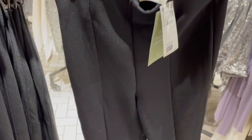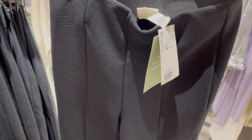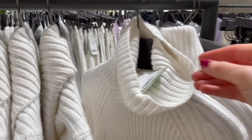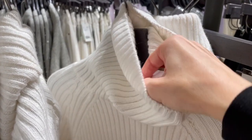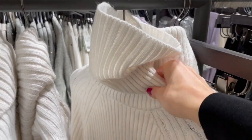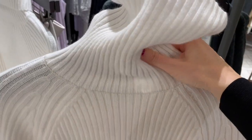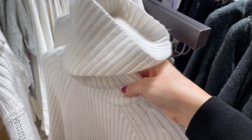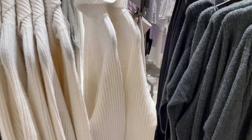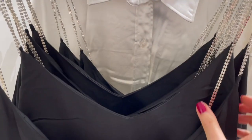That's a classic black leggings with slits in front. Super nice, and I think it's very comfortable to wear. It's a really beautiful sweater with the turtleneck and a beautiful cream white color. So gorgeous, and the material is also quite nice. Gorgeous dress with the sparkly stripes here, so nice.